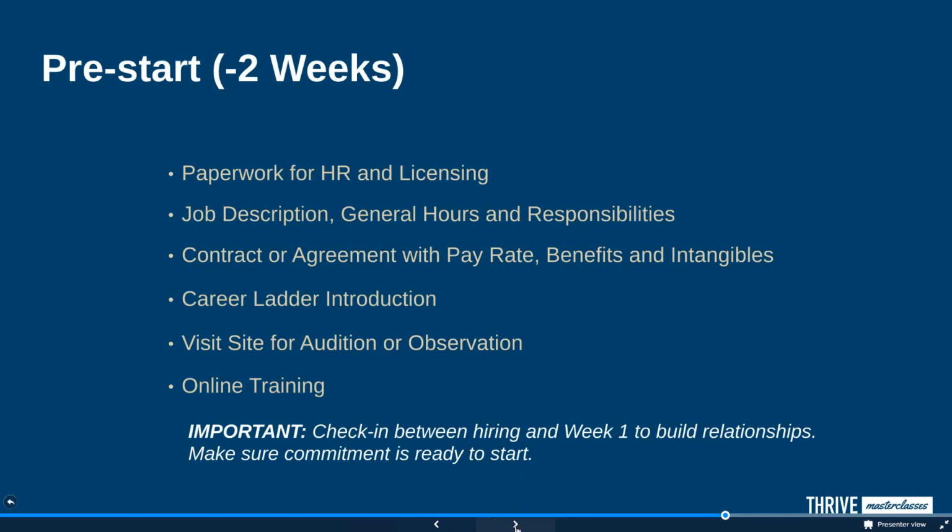Checking in, if you hire them and you set them on their own with maybe some online training, check in with them to build that relationship and make sure that they're really ready to start. This has happened to all of us. Once in a while we make a hire and we think we're all set for that 3-year-old teacher, and they're going to start in August. Let's say it's June right now and they're going to start in August.